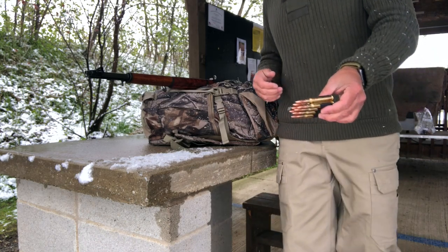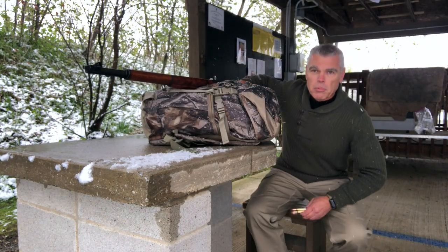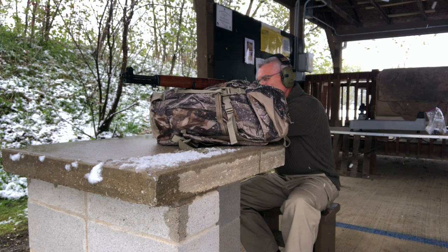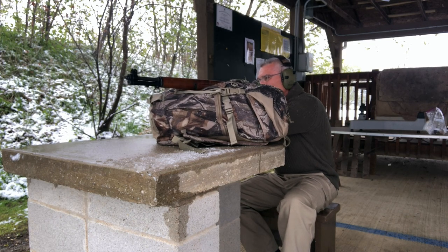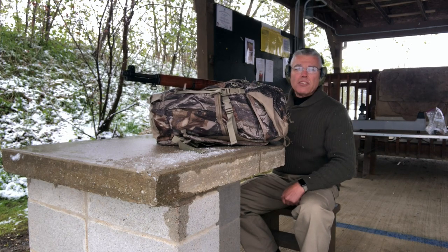And first up is going to be some M2 ball spec ammunition, and we're going to see how it runs out of the M1 with that new gas plug in place. And the clip ejected. So it ran just fine with the ammunition the M1 is spec'd for. Now let's try some commercial grade ammunition.